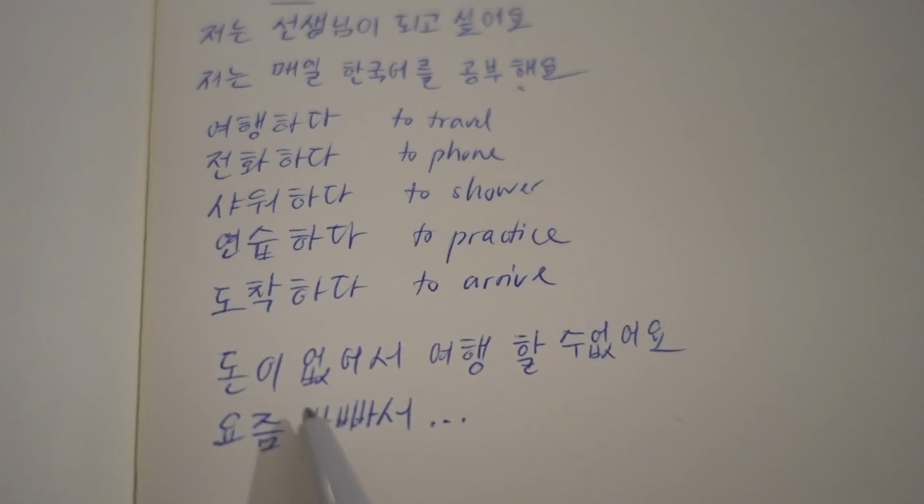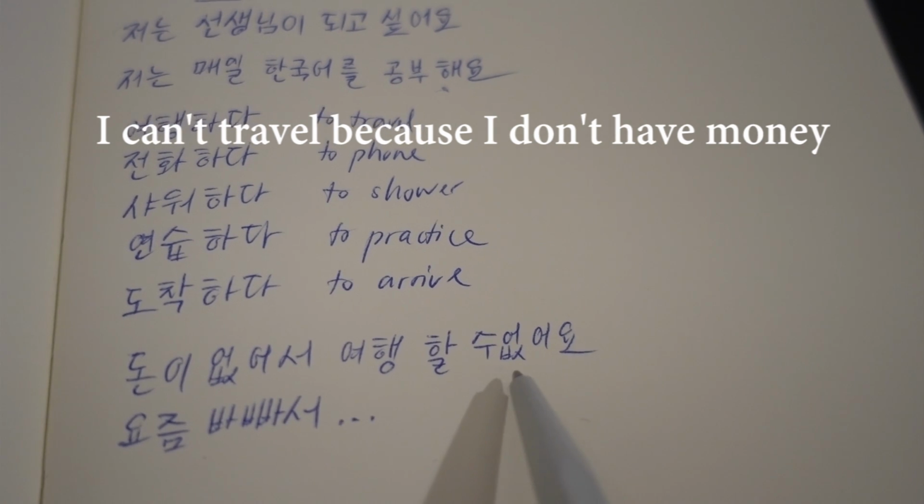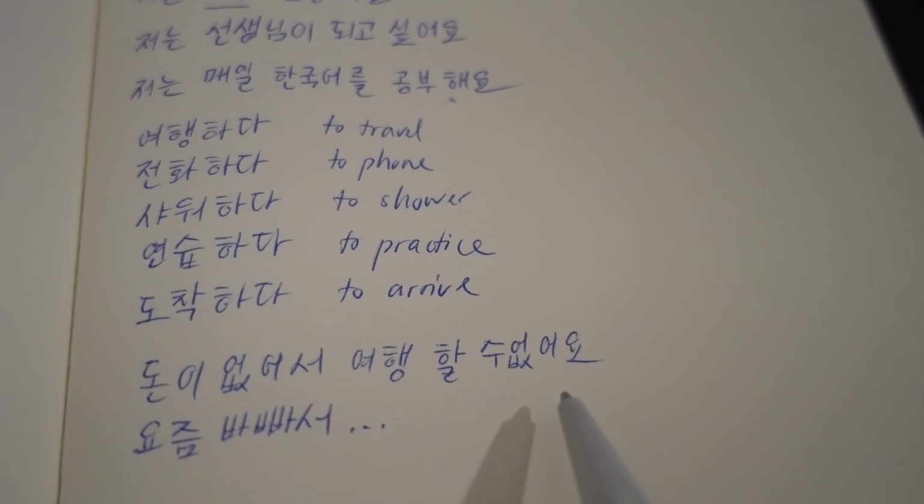What else do we have? 돈이 없어서 여행할 수 있어. 할 수 없어요. True. That's it for today. I haven't worked out for the past 1.5 months. So yeah, let's go.